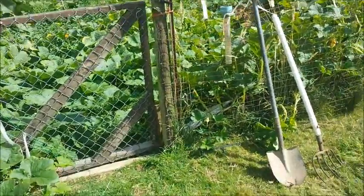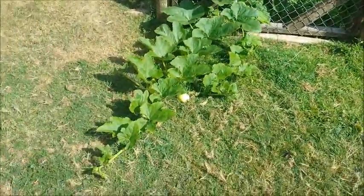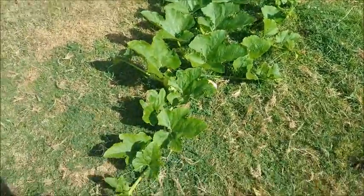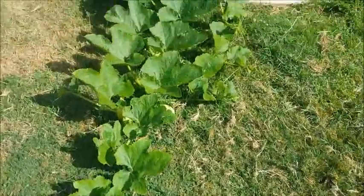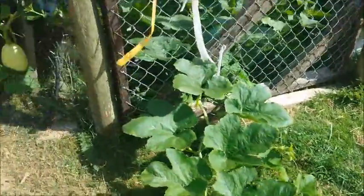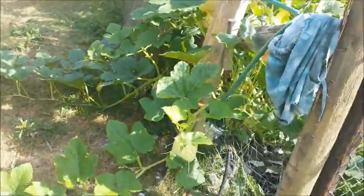So there's a garden. Let's do something different today. Let's do a walk around the outside and just see what's going on the outside. You see the one spaghetti squash has come right outside the fence. It's got one squash on there. Let's move this ugly box out of the way. And this is the other fence.